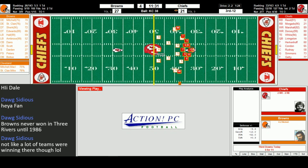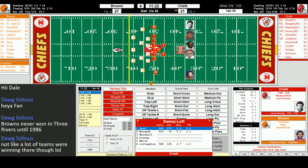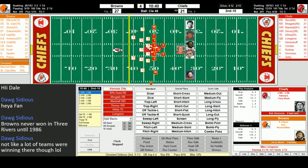Larry Dorsey on a medium hitch. They don't really have a route that goes for that yardage. Dorsey has it. Dorsey has a 1st down. He had to run for it, but he stopped at the gain of 14. Reed on a sweep to the near side from the Cleveland 48. Gets nothing. Shirk with a huge tackle. Clock stopped. 10:40 to go.